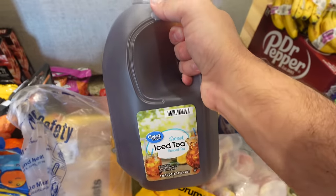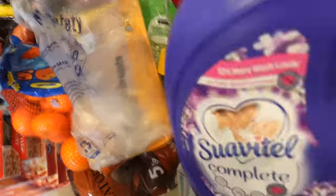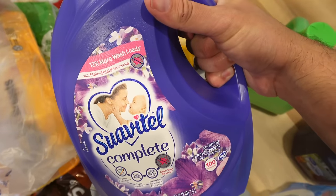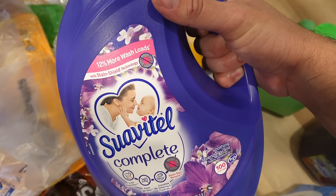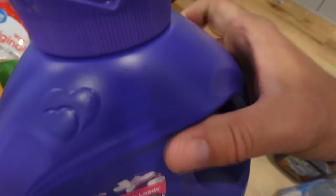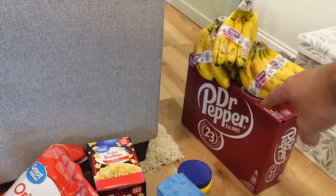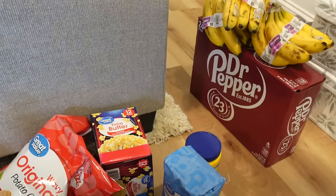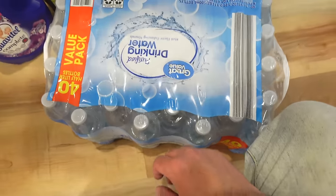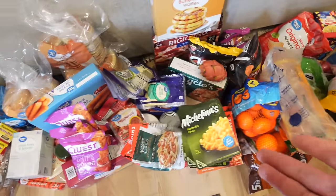Got a big old thing of sweet tea here. Some Purex. I always get cracked up as to, I'm guessing it's Suavitel, but it could be spelled all kinds of different ways, but yeah, it's Suavitel. We got three things of Nanners there. We also, you can't see that, you know that. And then finally, we got this big old thing of water. And yeah, that's the grocery haul for today.